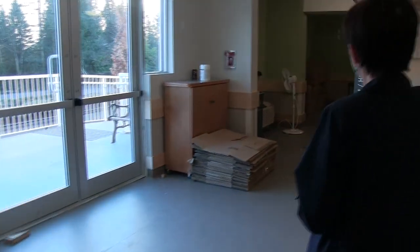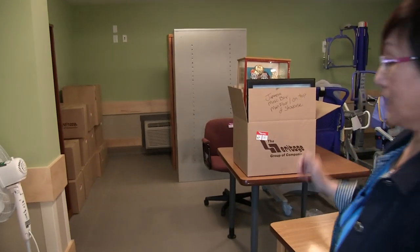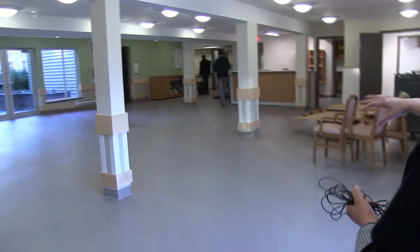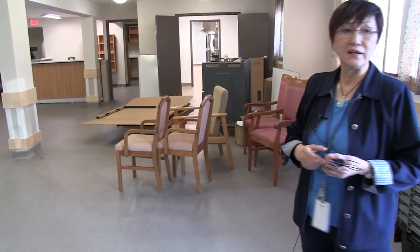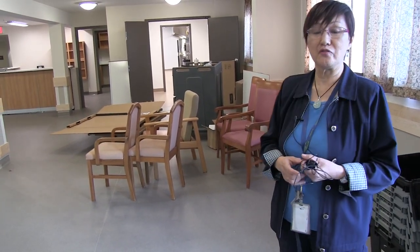The TV will be installed on this wall, right there, and then we'll set up sort of a small library with couches in here. And then behind the TV lounge is the dining area. Each floor will have their own dining room, and the residents on the upper floor do not need to travel down to the first floor for their meals.